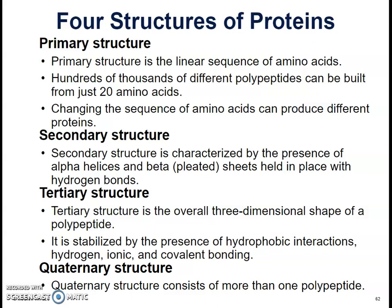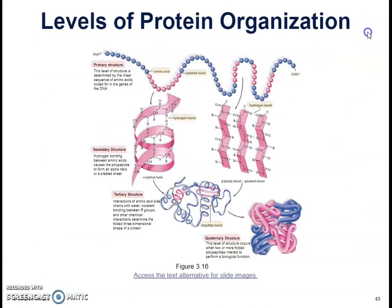And then our quaternary structure consists of more than one polypeptide, so more than one structure that has been brought together to form one bigger one. Kind of like when the Power Rangers come together to form the big robot thing. That's kind of what I think of when I think of quaternary structure.